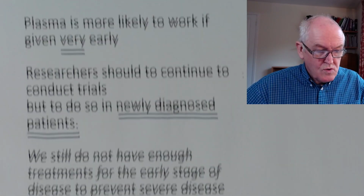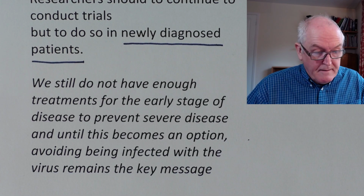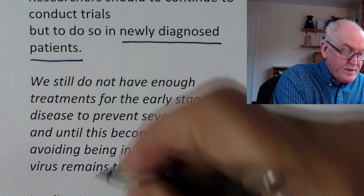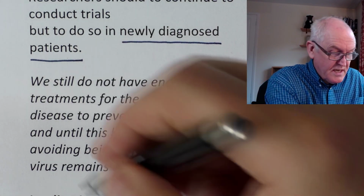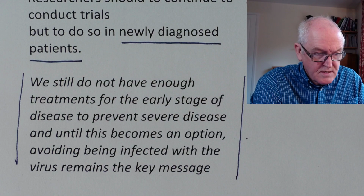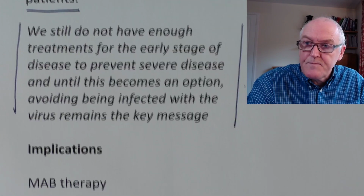Now, this is the professor again. We still don't have enough treatments for the early stage of disease to prevent severe disease and avoid this becoming an option. And until this becomes an option, avoiding being infected with the virus remains the key message. So basically what he's saying is that we can't predict it at an early stage, so don't get the infection in the first place. That's fairly obvious, but it's worth saying because he is a professor of virology, so he's allowed to state the obvious.